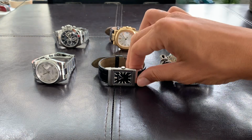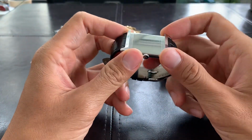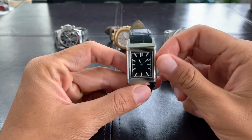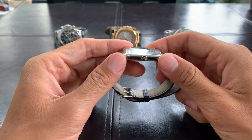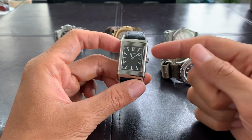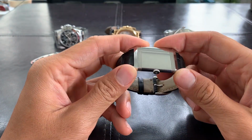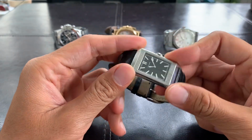Then after which, this was my second latest purchase. It's the Reverso. I really love this tribute to 1931 Reverso. This is my second Reverso. My first one was the Reverso Grand Date, the Archie Luxury's Reverso. I bought it because I'm a fan of Archie Luxury, and he loves his Grand Date, and I wanted to see what the fuss was all about. It was a beautiful watch.